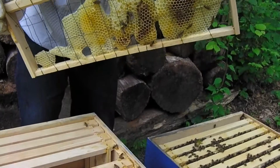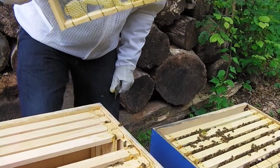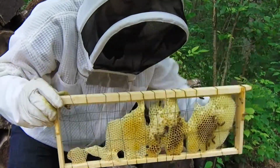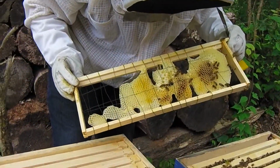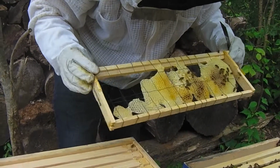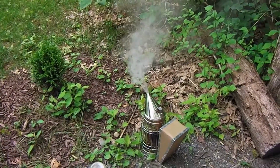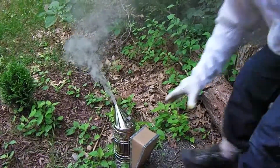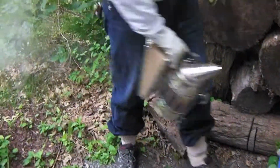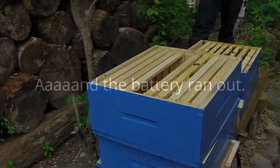Probably do a quick check. It's not on this side. See, that's why you put that extra stuff on it. Put some grass. Damn. See why it works on these guys.